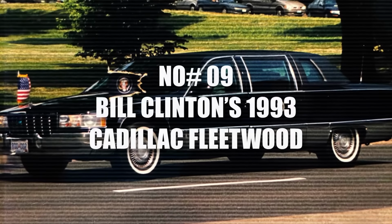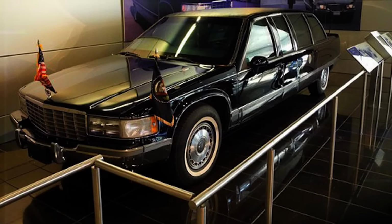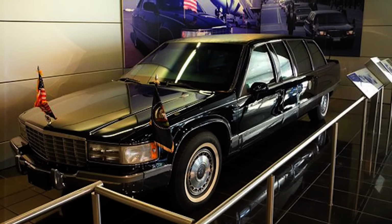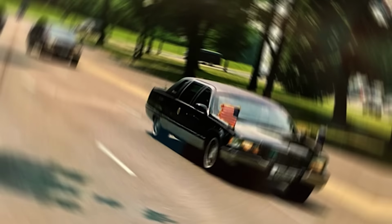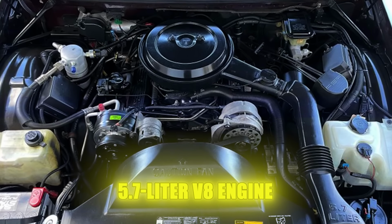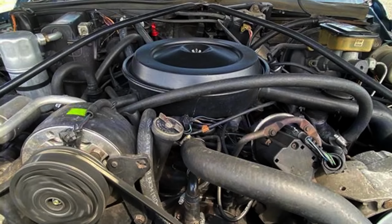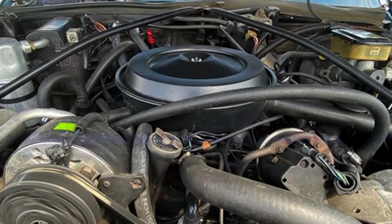Number 9. Bill Clinton's 1993 Cadillac Fleetwood. Now let's talk about Bill Clinton's 1993 Cadillac Fleetwood. This car made a statement with its awesome mix of technology, luxury, and security. In fact, it was the first Cadillac designed just for the president. Under the hood, it packed a 5.7-liter V8 engine that turned out between 185 to 200 horsepower, along with 300 pounds per foot of torque, all paired with a 4-speed automatic transmission.